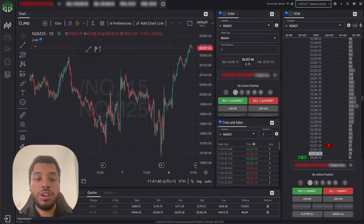Here at the bottom, I can also have a few more information related to my trades. Like for example, I can see the quotes, I can see my trades, I can see my orders, my position, and I can also have more information regarding all my accounts.